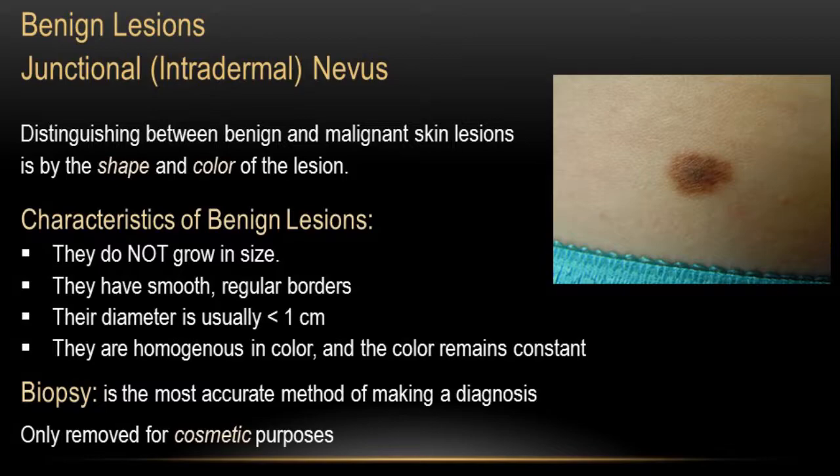Distinguishing between benign and malignant skin lesions is by the shape and color of the lesion. Look at this benign lesion. Benign lesions in general do not grow in size, at least not very fast. They have smooth, regular borders, and their diameter is usually less than 1 centimeter. They are homogeneous in color, either dark or pale, and the color remains constant all the time.